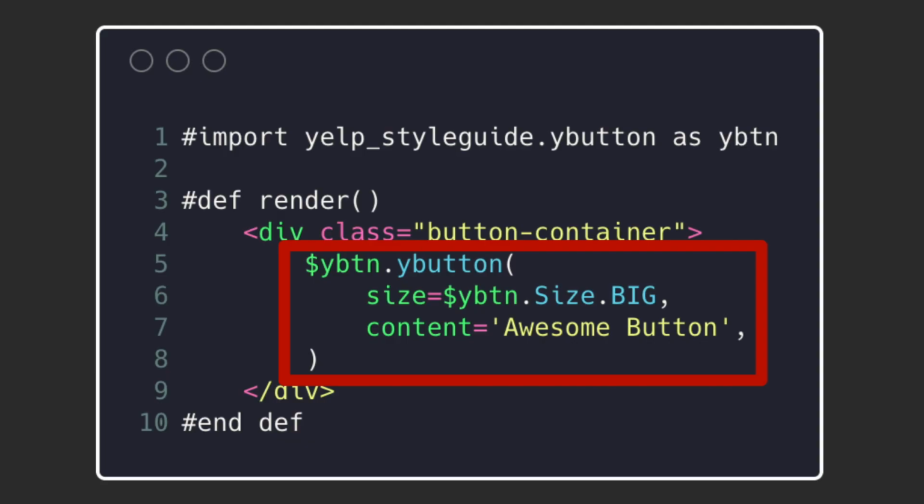So then the problem can be stated as thus. Given this template, we're calling a button component here from Cheetah. Imagine we've made a new React version of this button. How can we swap this call to the Cheetah button on line 5 out for its new React counterpart? How are we going to call React from inside of Cheetah?